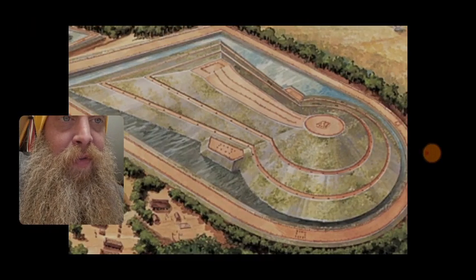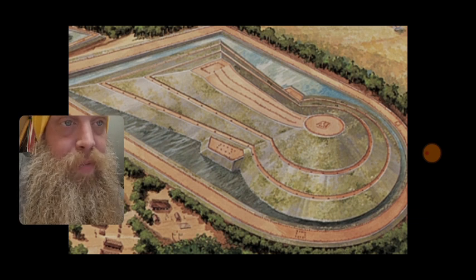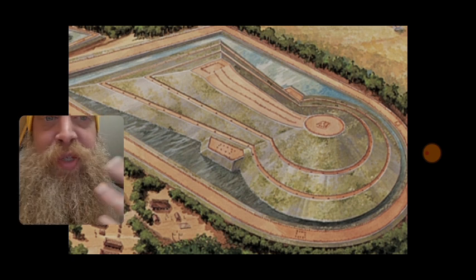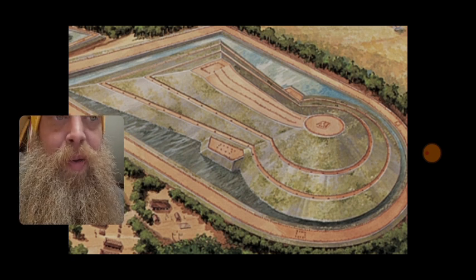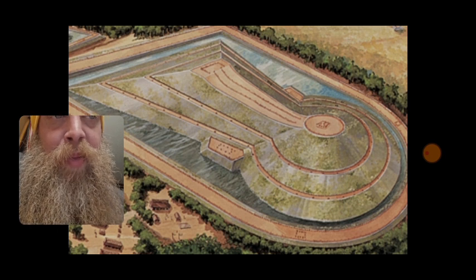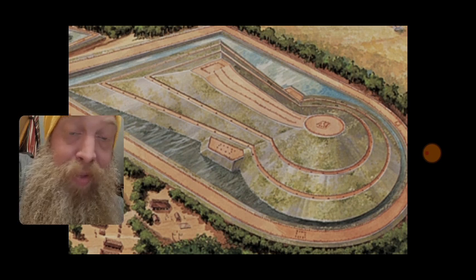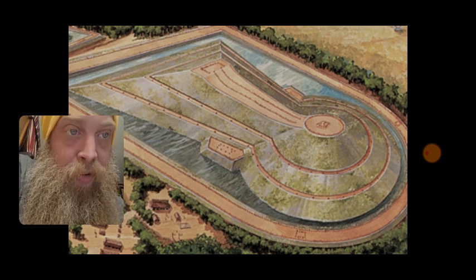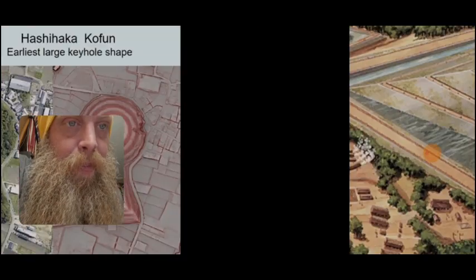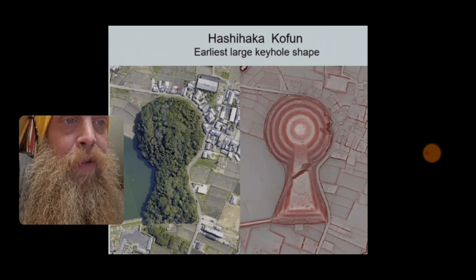Here we can even see a more dramatic ramp. I mean, this could have been something with a ceremonial purpose, but to me, you would have the people who are conducting the ceremony be lower than the tomb itself. The tomb itself is supposed to be the highest point because it's a point of reverence and closer to God, etc. But here they don't have that. They literally have a ramp coming off of it. Earliest large keyhole shape, this one.